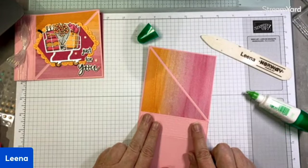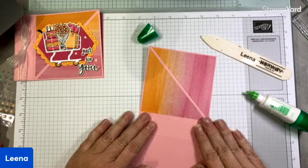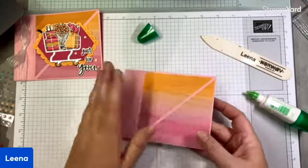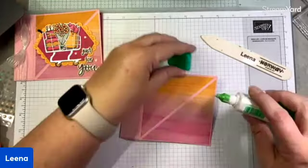You could use another pattern of DSP if you wanted. You could put just about anything here to decorate the spine. Okay, I'm going to leave that as it is. I will add my ribbon after, but we're going to work on our focal image for now.